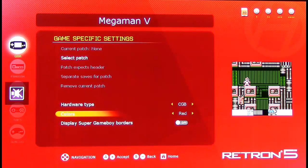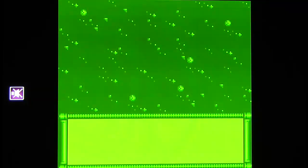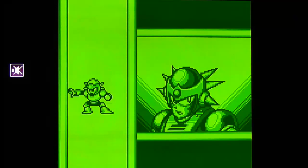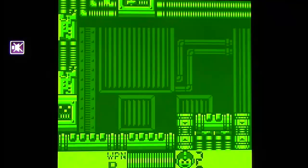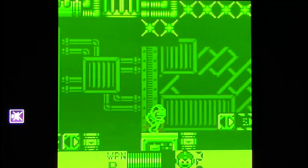So just for instance, I'm going to choose original Game Boy, and let's put it on GB, and this would boot the game again. Now it's going to be in its original appearance, as if you were playing this on the original brick Game Boy. I don't know why you'd ever want this, but it's here, and it's very nostalgic in sort of a primitive way. Oh, look how primitive the graphics were back then. You didn't even have black and white. You had green and black. And that's what passed for portable gaming back in the day.